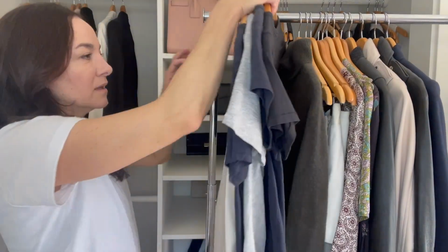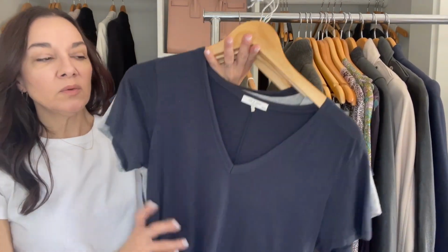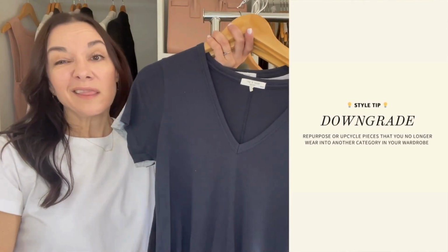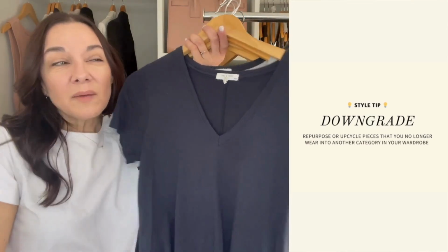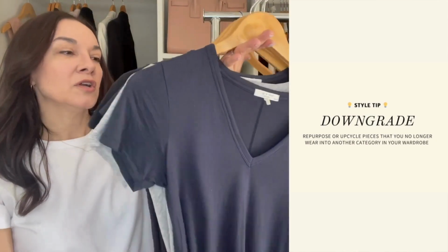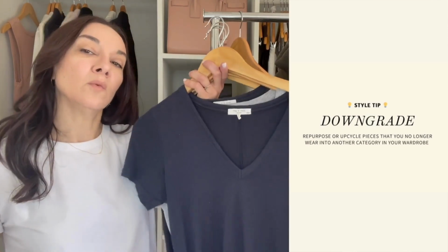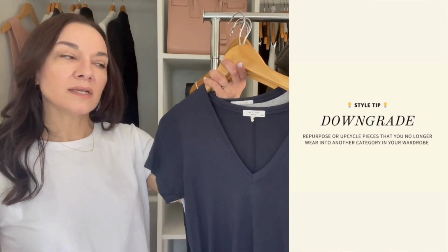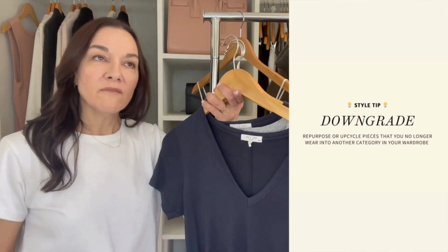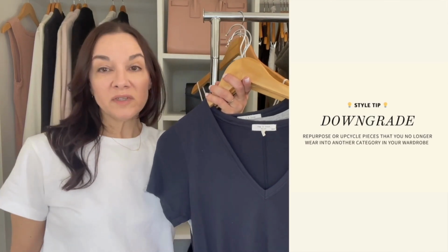I am going to take these t-shirts. I'm going to say no to these, but what I recommend to my clients, because they're still great quality, is to move these into my loungy wear. When I just want to feel comfortable, but a little more put together, I'm just hanging out at home, that's where these t-shirts are going to go. So I'm not going to get rid of them. They're just going to move to a different category in my wardrobe where I can still use them. I think that's such a great way to downsize or downgrade your clothes. If there's pieces that you feel good in, but they just don't resonate anymore, maybe they move into your loungewear.